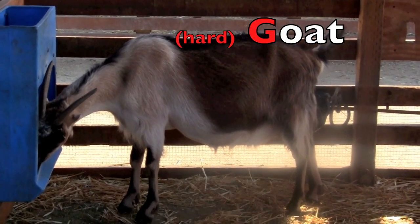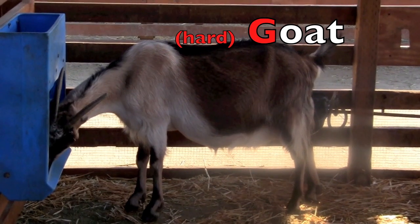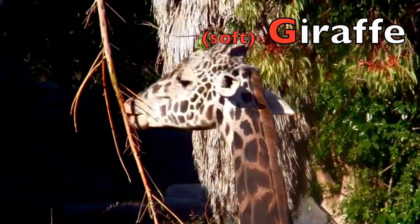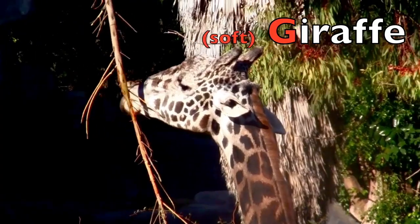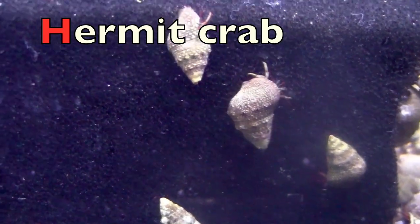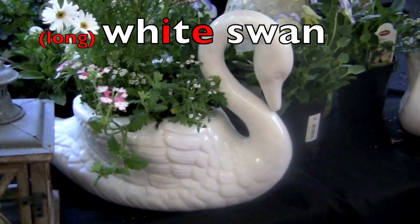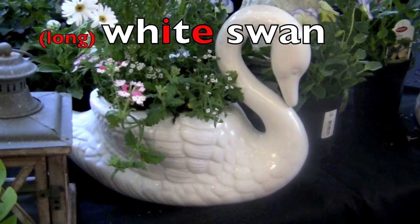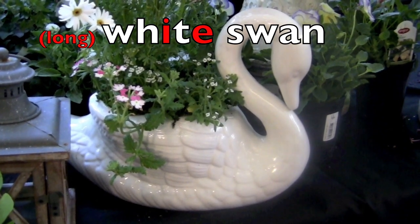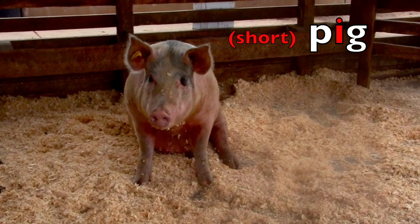Boys and girls, the letter G has two sounds. The hard sound is g, g, g, g, goat. The soft sound is j, j, j, j, giraffe. Hermit crab. Long I. I, I, I, I, white swan. You see the E at the end? The E signals the I to say its long sound. Short I. I, I, I, I, pig.